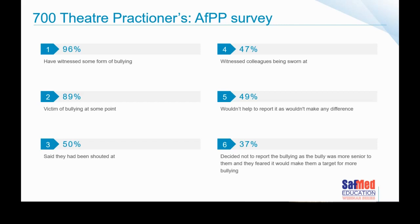47% said they had witnessed their colleagues being sworn at. And I've certainly been sworn at a multitude of times. 49% of them said it wouldn't help to report it as it wouldn't make a difference. And 37% of them said they had decided not to report the bullying because the bully was more senior to them and they thought it would just make them more of a target for more bullying.